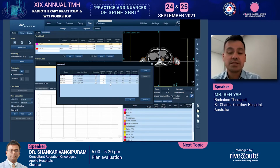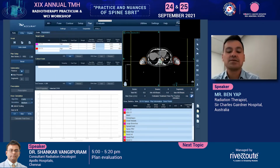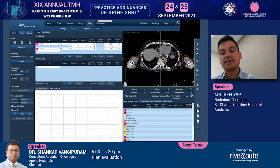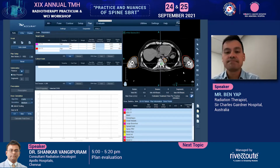You can choose whatever shell number you like. I choose 2, 15, 30, 60. That's just from experience. That's just something I know from this size, from this target with Monte Carlo and this collimator head, that these shells work for me. Okay, they won't work for every target, every spine, every T-spine.